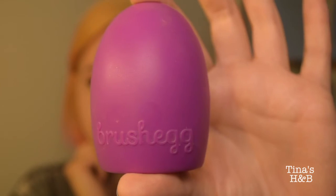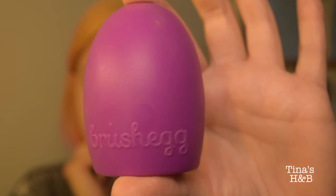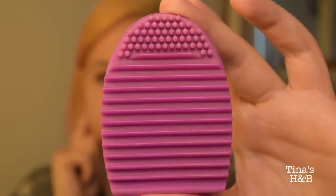And the second tool that I want to show you guys, which I absolutely love, and this is totally worth it, is the brush egg. So I use this little guy to clean all of my brushes. I don't clean my brushes as often as I should, but this guy is really fantastic in doing that. I didn't want to get one of those huge hand mats that you can get from Sigma. I just wanted something small. These little nodules at the top are especially good for cleaning out your small brushes.